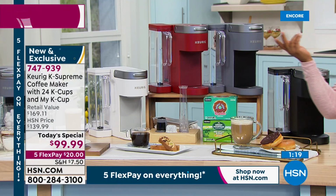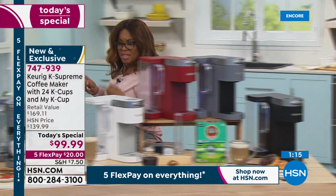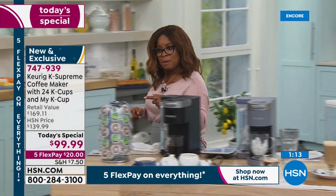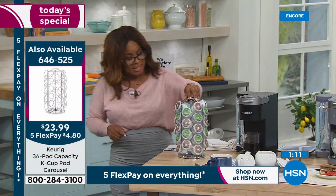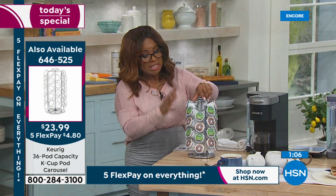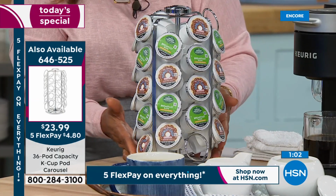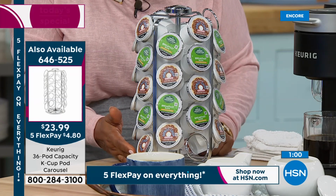The only other thing that you might want to add to your order is going to be the carousel. And I want to walk down and show that to you. This actually holds about 36 pods. So it's a perfect way. You can see that it turns around, and so it allows you to see the different flavors of the coffees, to be able to get them. Will sit nicely on your countertops if you'd like to add that.